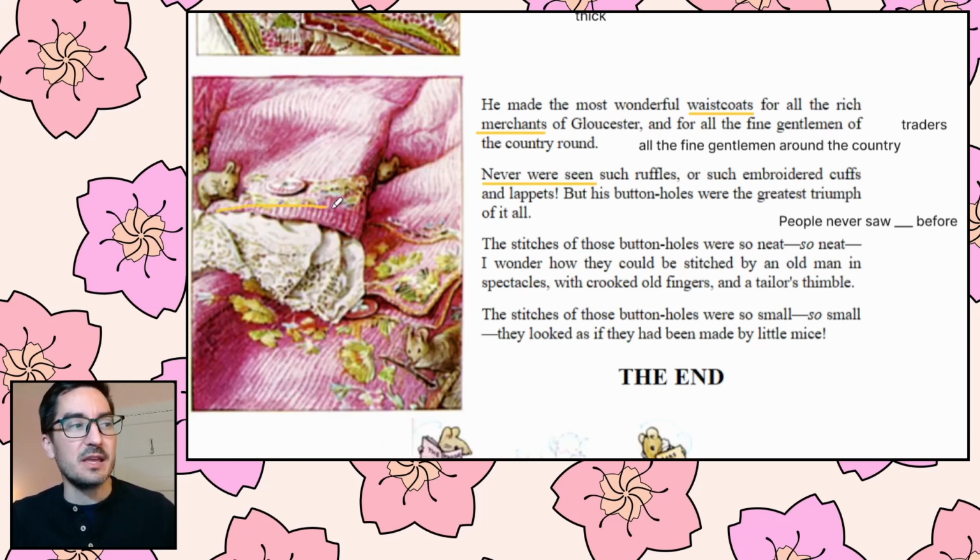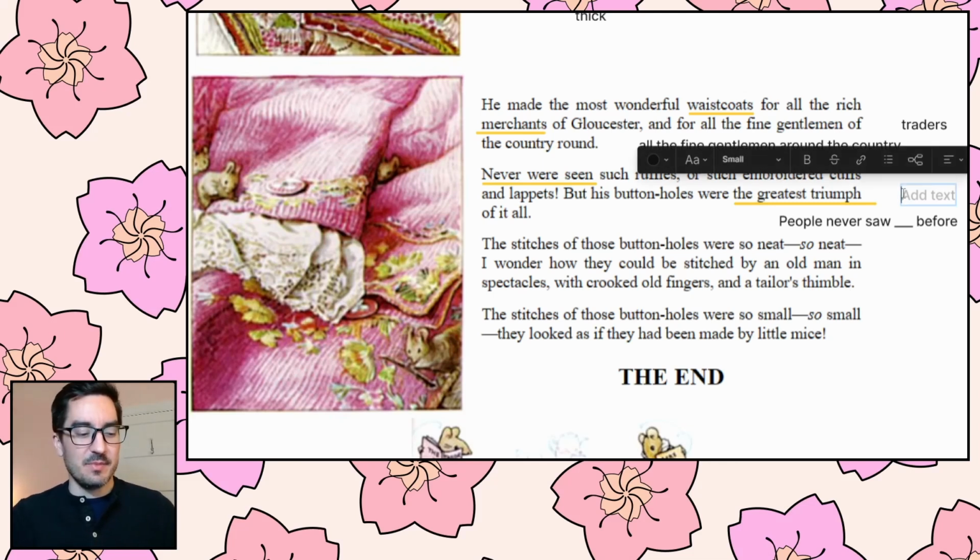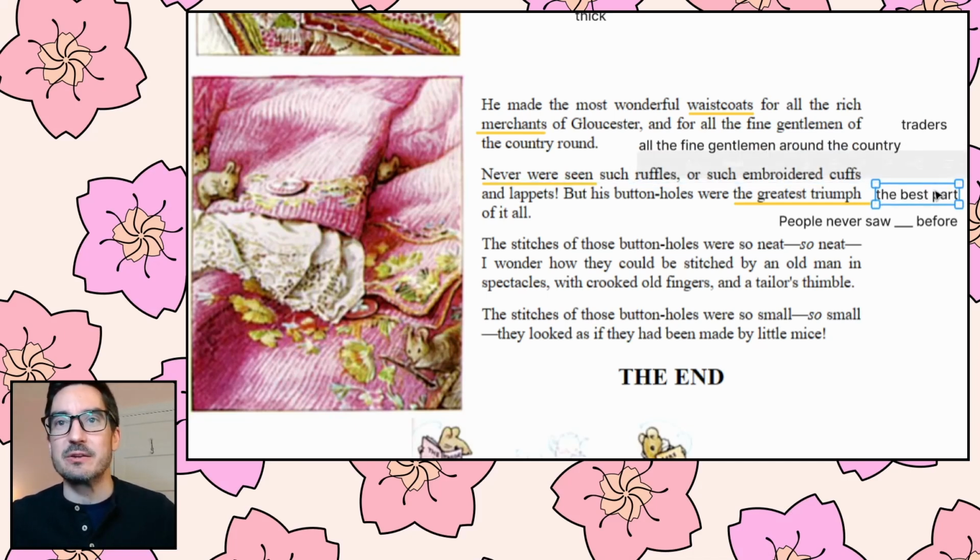So remember, cuff is the end of a sleeve here. And so they're embroidered with flowers on the end. Okay? And we learned that lappets are kind of like maybe the collar of your shirt. Okay? But his buttonholes were the greatest triumph. Triumph is like a victory. And so here the greatest triumph means the best part, like the most amazing part. Like, oh my God, it's amazing. He won everything. He should get a trophy. He's so good. So his buttonholes were the greatest triumph of it all. So the buttonholes on his clothes were the best part.